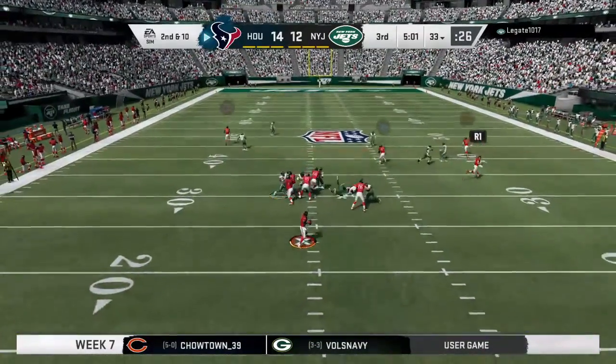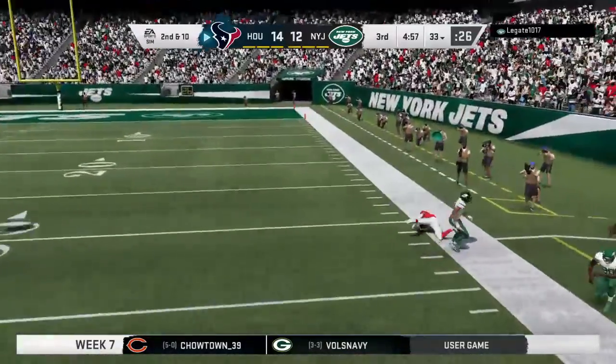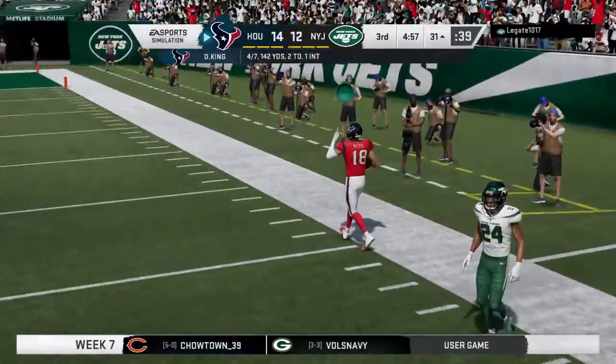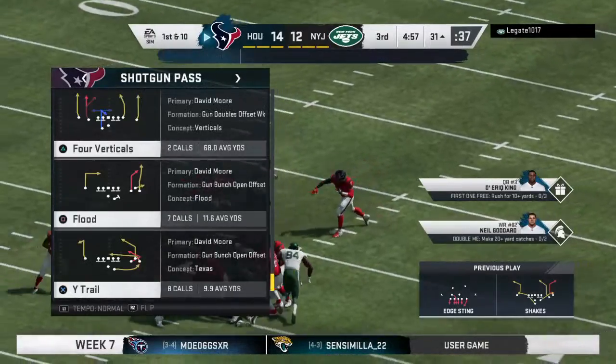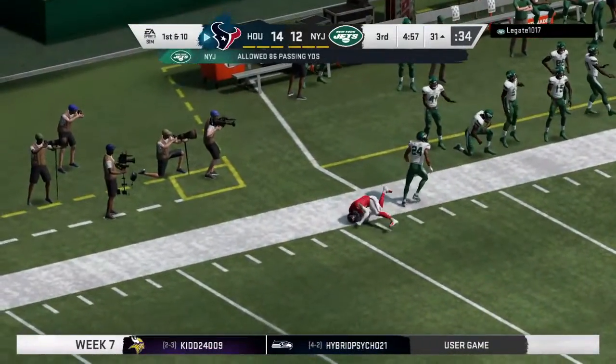King now, throwing again. He's going to fire this thing deep right side. And that's caught inside the 35. And he'll be out just a yard or two shy of the 30. An excellent gain, 35 yards.